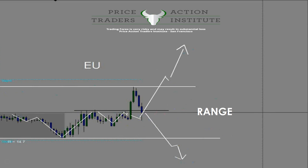This morning on the euro dollar, when we did our live trade planning session with the members, what you're looking at here is a screenshot of the video screen capture from that trade planning session. And this morning we had the euro dollar stuck in a range, so price really had no direction yet. We were looking for price to either break the lows so we could sell it or break the highs so we could buy it.